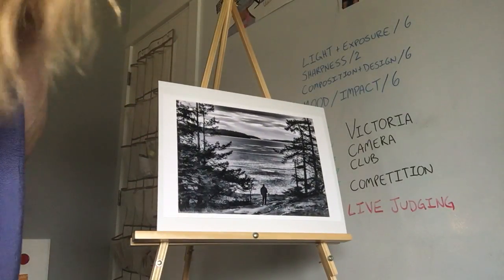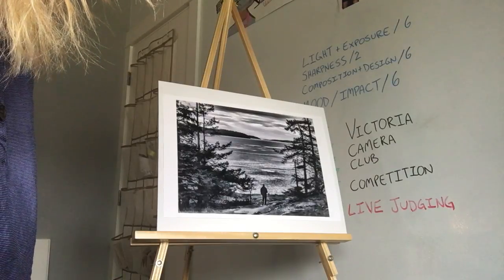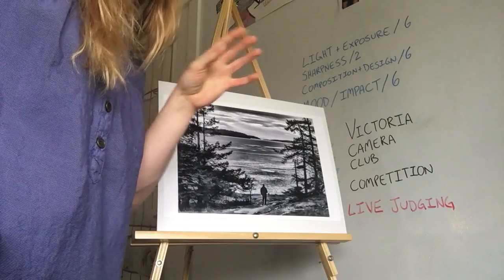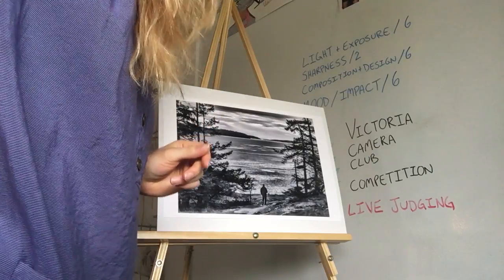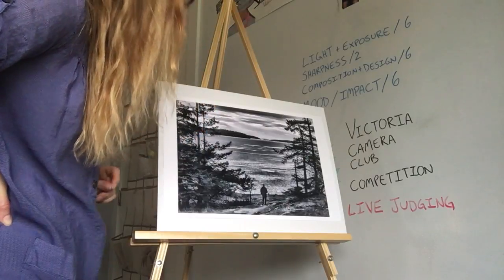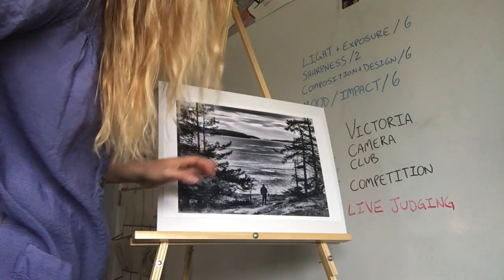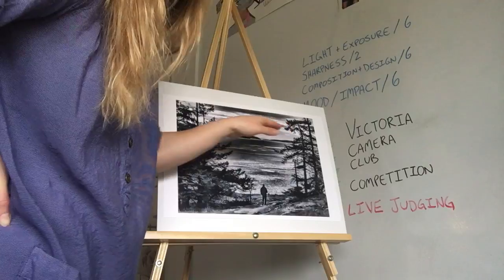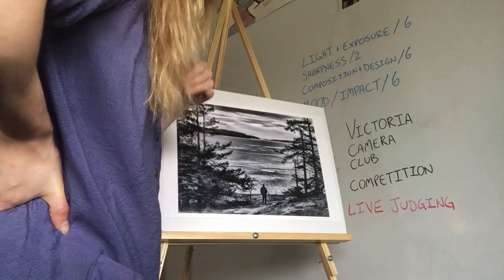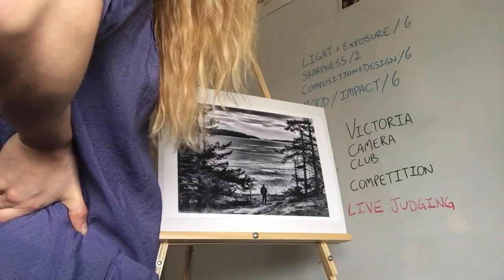Cool. Very interesting. It's not what I expected because mostly Salt Spring is this light and airy kind of fairy place. So this darker take on it is unique. So the first thing I'm noticing is the nice straight horizon. Like I said, Victoria Camera Club really gets the distortion and the lines very correct, which I appreciate.